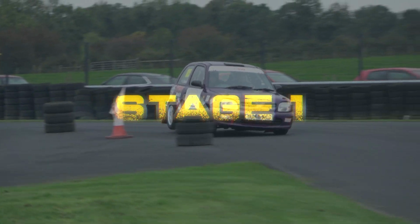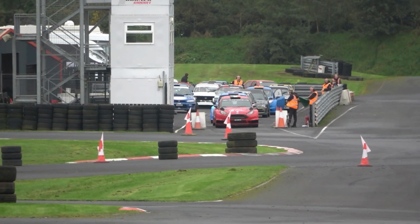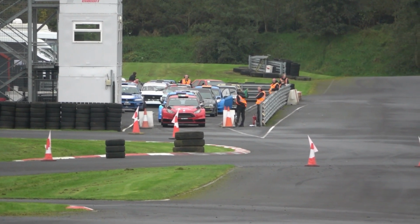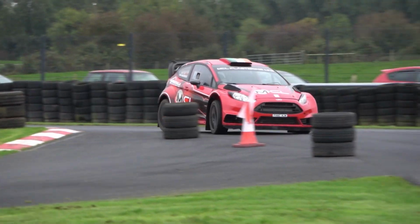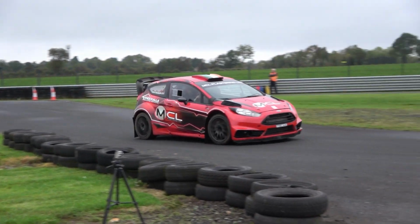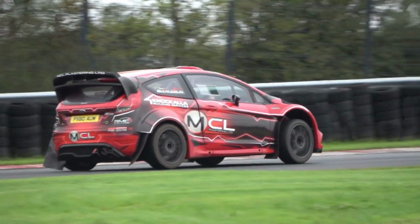Let's get to the business end then, on stage 1. And it's the WRC Fiesta, driven in the past by names such as Ott Tanak, Elfyn Evans and Henning Solberg, but now in the very capable hands of Donegal's Aaron McLaughlin that sets the fastest time over the first test.